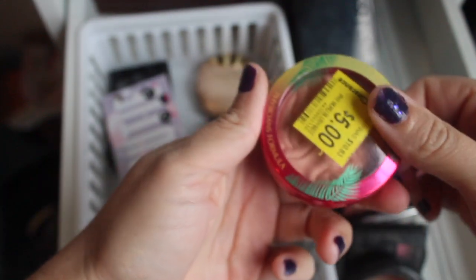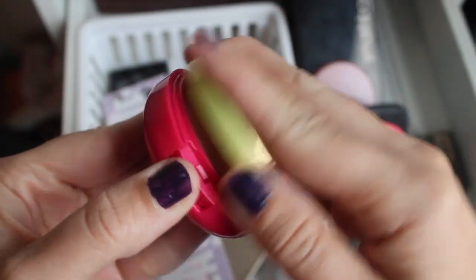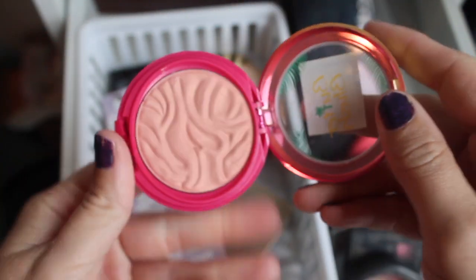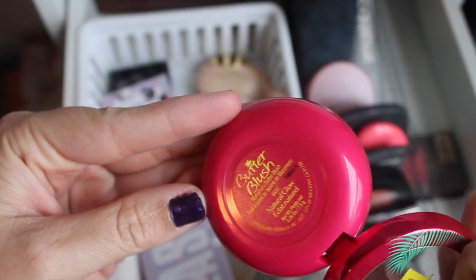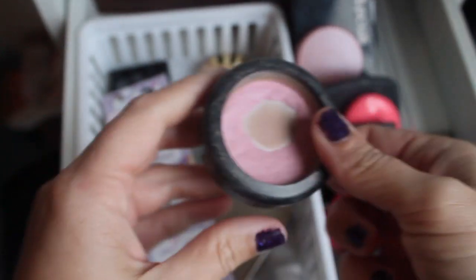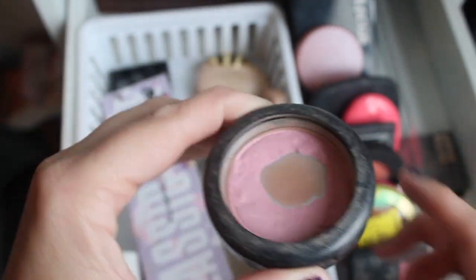I was thinking, oh, you know what? I do think that this one would go well, but I've pulled it recently. This is the Physicians Formula, oh, there's no way I can say that name, but it's a Physicians Formula blush. And since I was going for subtle, this is terrible. This is probably like 6 years old. This is my MAC blush in Well Dressed.